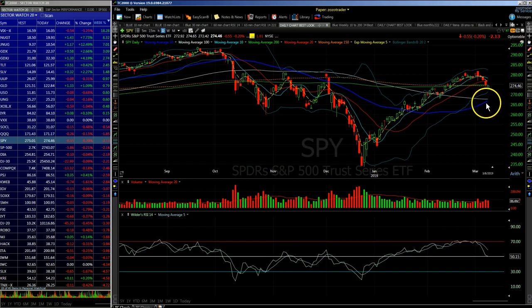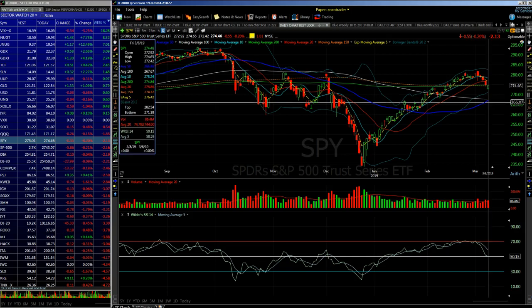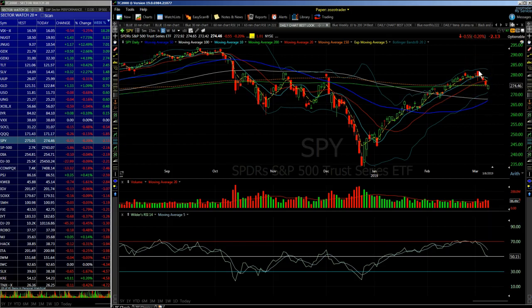Like I said, we have a rising 50 SMA on the daily chart. 270 is an area that's going to be closely watched next week. If we move down, we may get a test of the 50 SMA. The 50 SMA currently on the SPY is 266.98, so we'll call it 267 for the SPY.